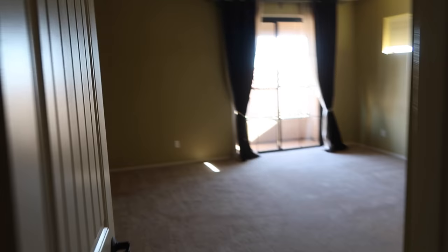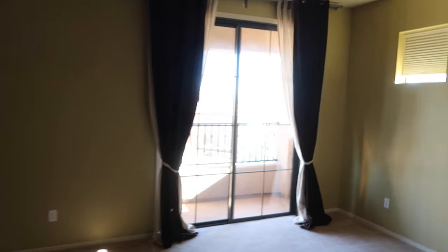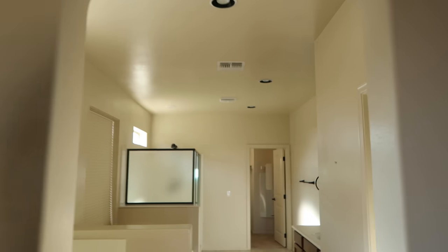And last but not least, there's the master bedroom right here. It's a pretty good size, got a pretty sweet balcony and a huge bathroom. So I'm gonna get this all painted. We're painting the whole entire bedroom as well. But that's pretty much the whole entire house. I love it. I'm sure you guys will too.